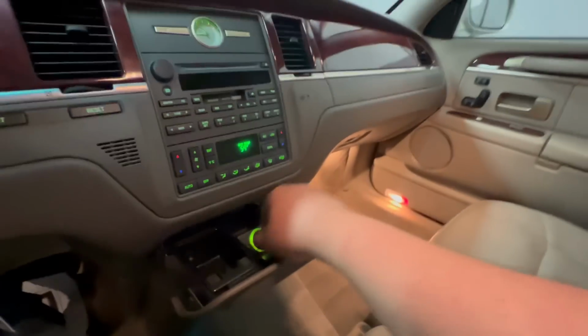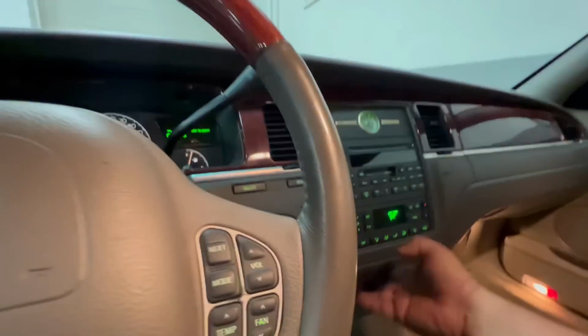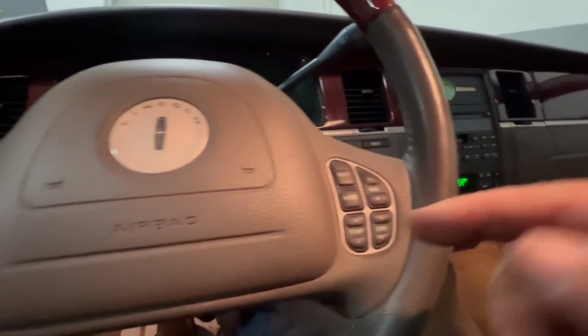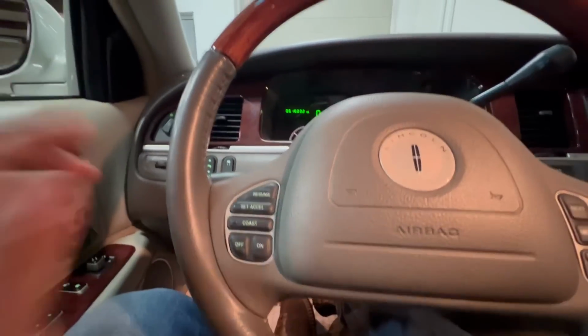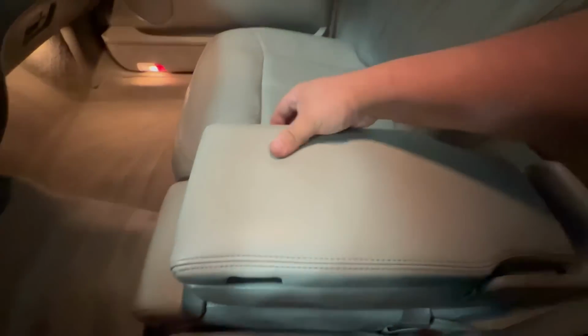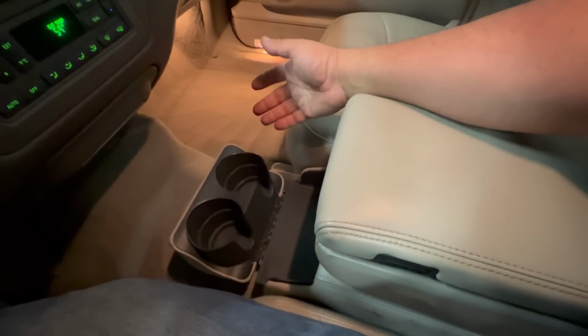Ashtray, nice shape. Doesn't appear to ever be smoked in. And like I was saying earlier, you can see the buttons here, how nice and clean those buttons are. They light up. We do have the flip open center console, then you flip out cup holders.